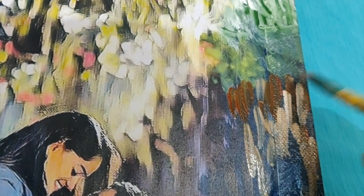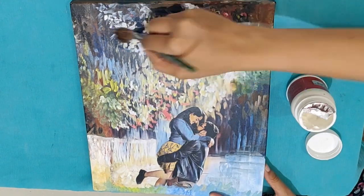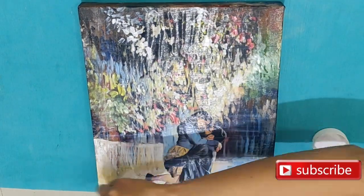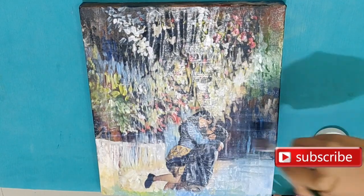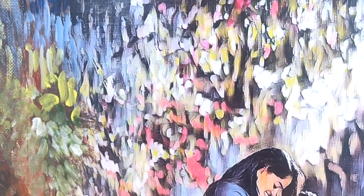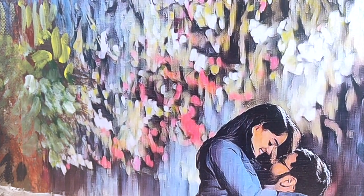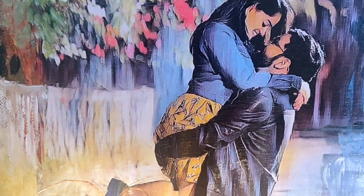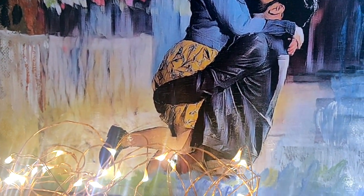Once the painting is done, let it dry for 3 to 4 hours and then apply a nice coat of Mod Podge all over it. Mod Podge will properly seal the painting. Let it dry overnight. And this mesmerizing painting was ready. It turned out so beautiful that I could not take my eyes off it.